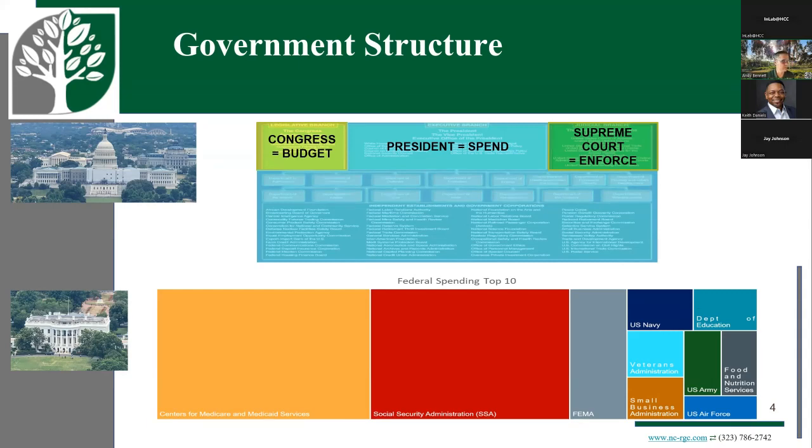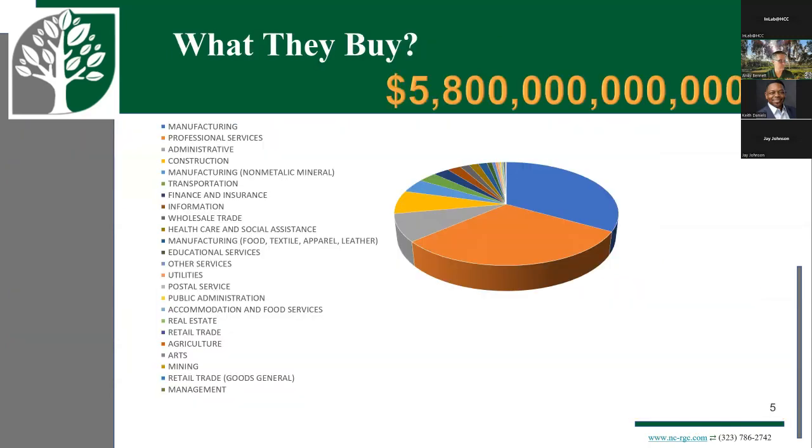And if we look at it from what are the actual agencies that are spending the money, in orange and red, there's Social Security and Medicare, Medicaid. So a good portion of the big federal budget is spent on entitlements, Medicare, Medicaid, Social Security, that kind of stuff. This third of the budget over here, this is really what we're talking about for our acquisitions budget. So these guys over here are the ones that are spending the money. These are the contracts that we're going to be looking for and pursuing.